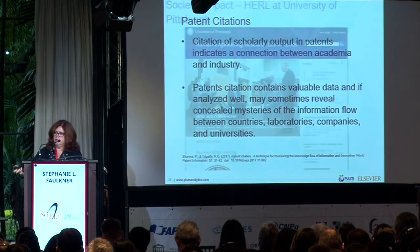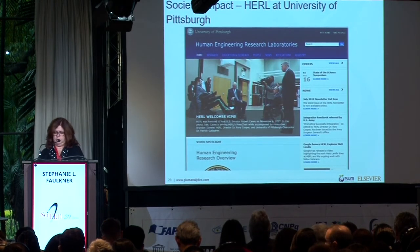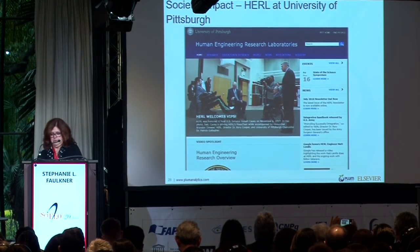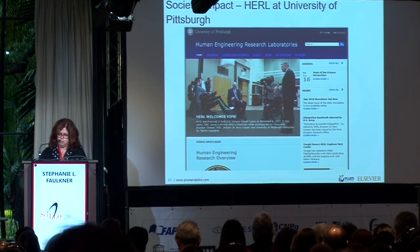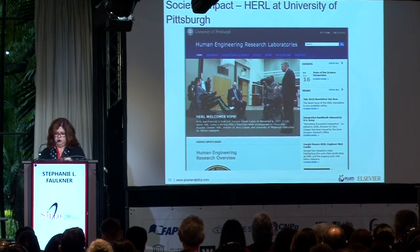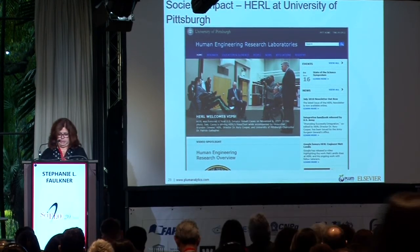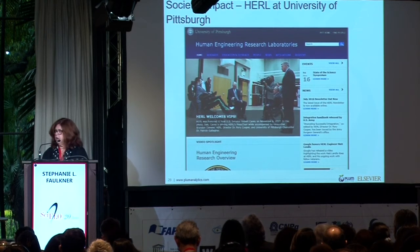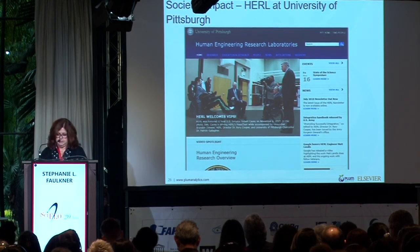There's a group of researchers called the Human Engineering Research Laboratories at the University of Pittsburgh. And I wanted to highlight them. Their mission is to continuously improve the mobility and function of people with disabilities through advanced engineering in clinical research and medical rehabilitation. So they really want to create a world where people with disabilities can contribute to society freely and aren't encumbered by their disability.